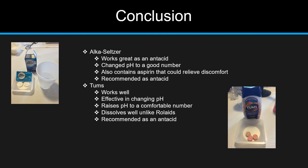Alka-Seltzer worked great as an antacid. It changed the pH to a good number for the stomach to be at. Tums also worked well as an antacid. It was effective in changing the pH, and it raised the pH to a good number. So despite milk of magnesia's pH change, Alka-Seltzer and Tums were most recommended.